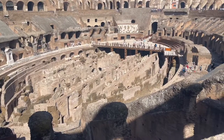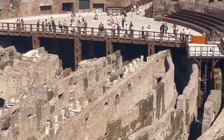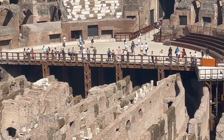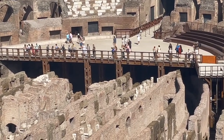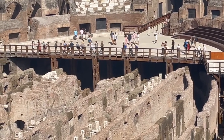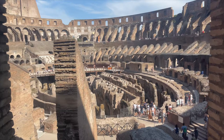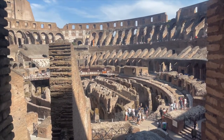When I was here 6 years ago, we got to go down underneath that platform out there. That was a really exciting experience, getting to see where all the gladiators got to live and where the prisoners were and all that kind of fun stuff. You know, I think the coolest part about the Colosseum, though, as of today, is that it's wheelchair accessible. You wouldn't think that it would be, but it is.